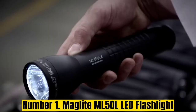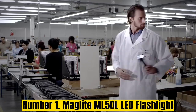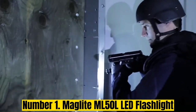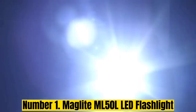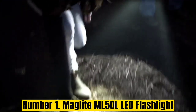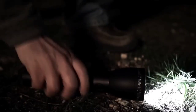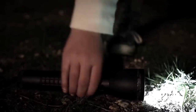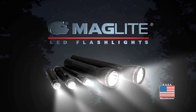Number 1. Maglite ML50L LED Flashlight. Despite measuring 342 lumens in our integrating sphere, the ML50L performed on par with brighter lights in practical testing. In beam drop-off testing, at a measured distance of 50 meters and using a focus spot pattern, we found our human silhouette was brightly illuminated and easy to identify. Pushing out beyond that to about 90 meters, we could still ID the silhouette.